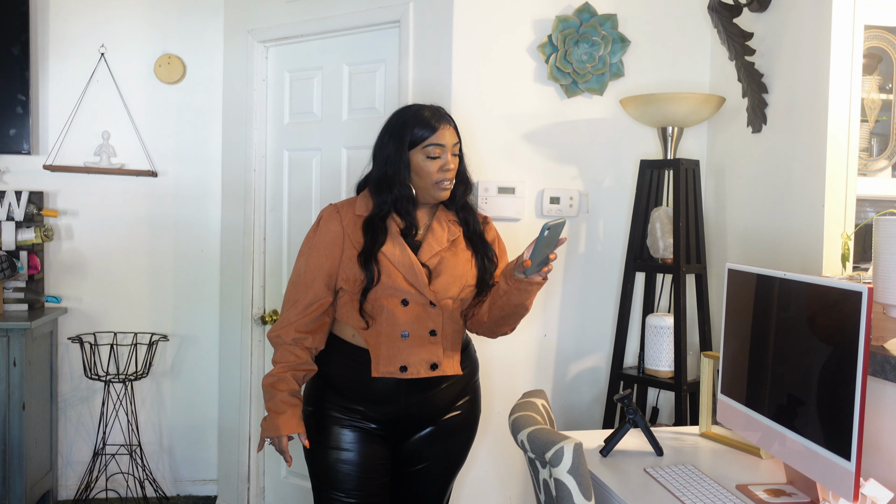So you guys, this right here is really, really cute. This is the double-breasted asymmetrical hem gidget blazer. And I paid $19 for this. I think this is really, really cute. Get up close so you can see.